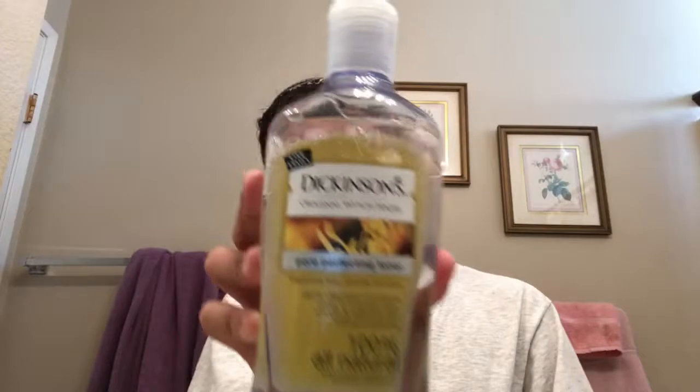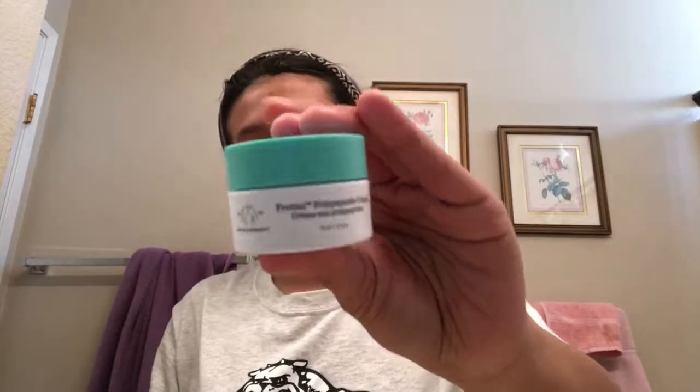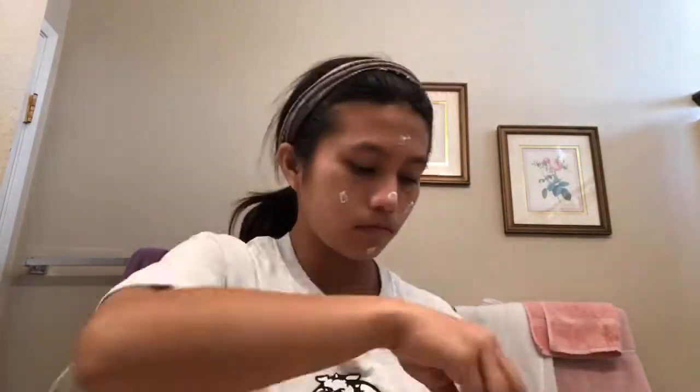Once I got that face mask off, I take my Witch Hazel toner and I apply that all over my skin. Then I take this eye serum to get rid of my under eyes. And I take tea tree oil as well to help even out my skin tone and also help make my skin softer. I get this moisturizer that pairs up with the jelly cleanser I use, and I apply that to the same spots I put the tea tree oil in.